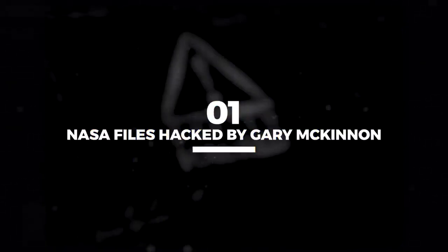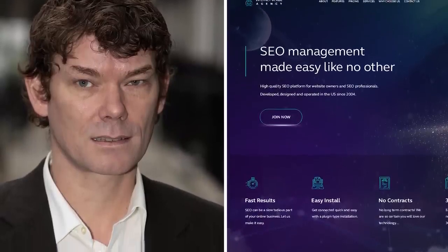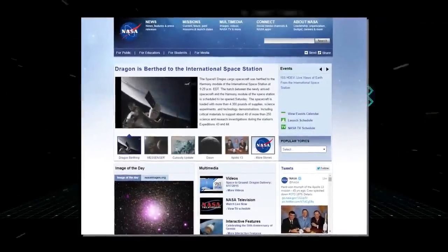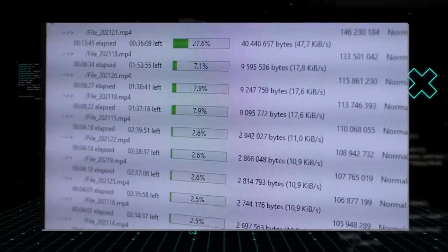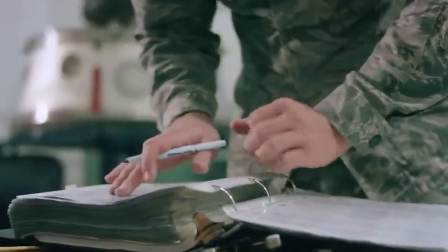Number 1. NASA files hacked by Gary McKinnon. Gary McKinnon hacked into the National Aeronautic and Space Administration websites during the times of February 2001 to March 2002. While he hacked through NASA's websites, McKinnon came across private files that were not known to the public. One of these files was the Disclosure Project.